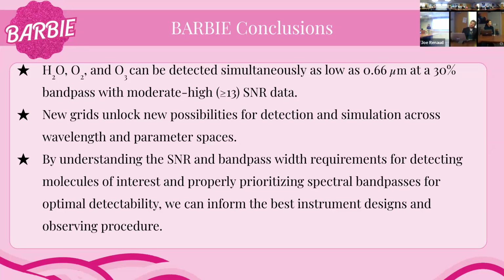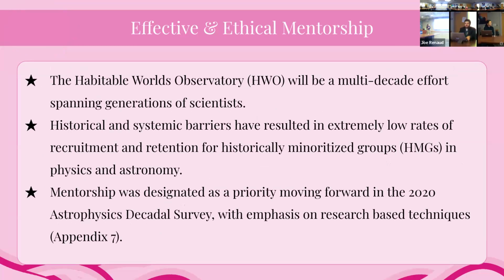So at this point, I'm going to shift tracks a little bit to the other half of my thesis, which is the study of effective and ethical mentorship in physics and astronomy. So the Habitable Worlds Observatory is going to be a multi-decade effort spanning generations of scientists. And there are historical and systemic barriers that have resulted in extremely low rates of recruitment and retention for historically minoritized groups, HMGs, in physics and astronomy.